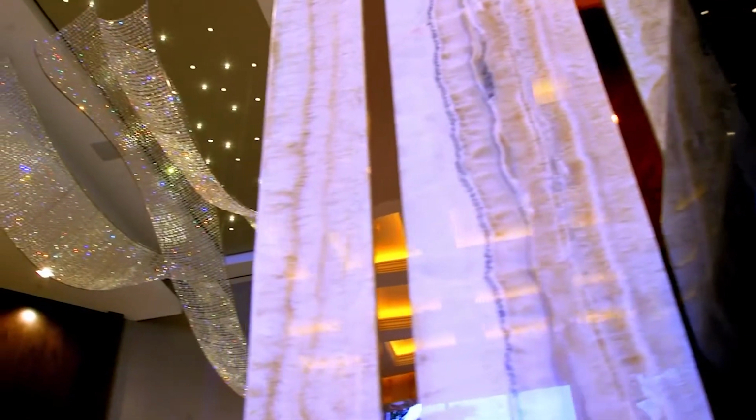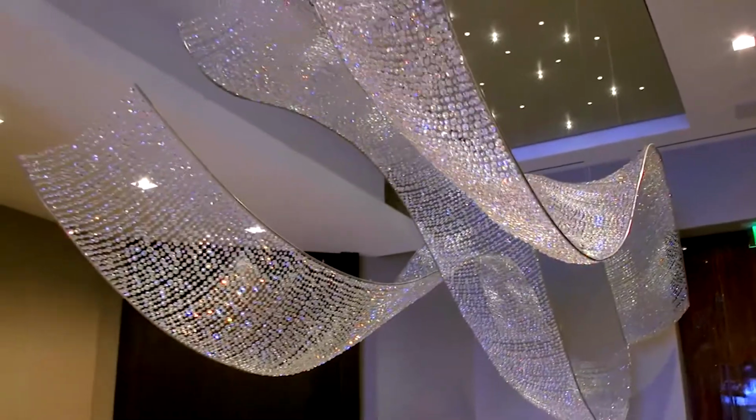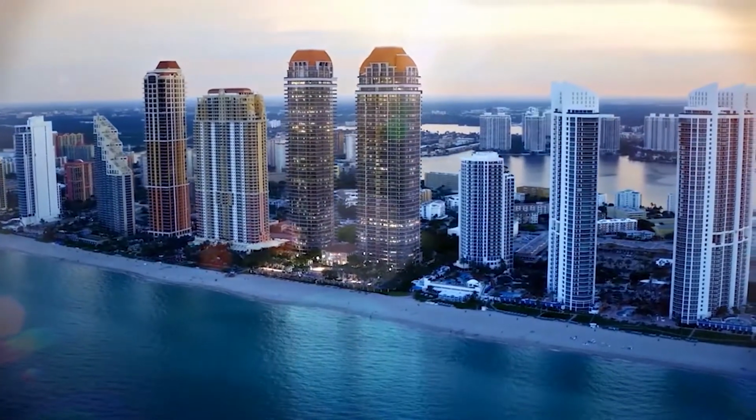Through the process, we achieve incredible art installations. Most of them are site-specific. So every material is choreographed in a way that it comes together in a very fine composition, which is very unique in creating the world's finest residences.